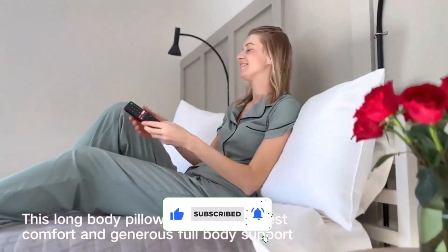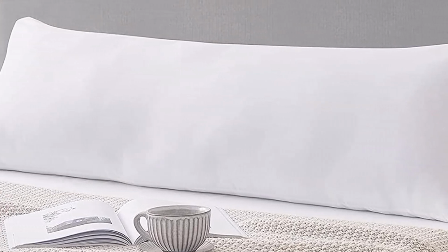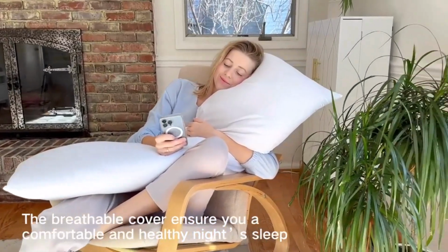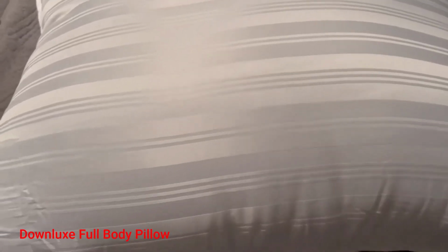What we like about it: helps relieve shoulder and back pain. Very soft and supportive. Not too hot or cold. What we don't like about it: could be too squishy for some people. Number 3. Downlux Full Body Pillow.